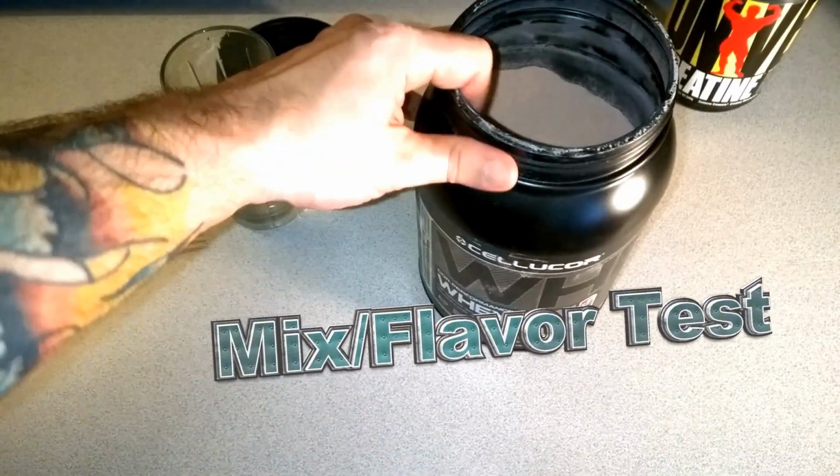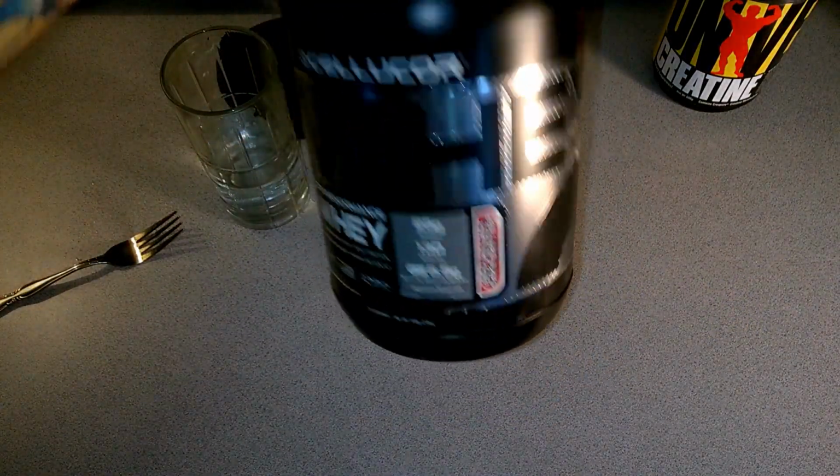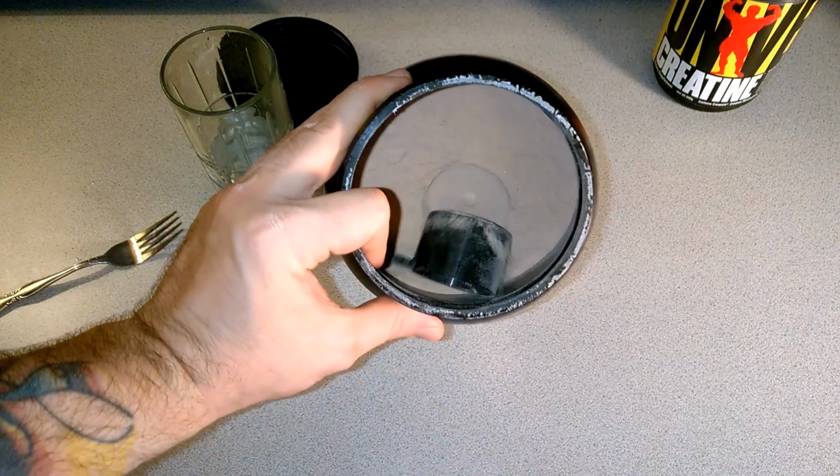All right, get our safety seal off. Man, I can smell that. It smells really good. It's a reddish color. You do get a scoop. Serving is, what, 35 grams. All right, so here we are with our Cellucor Performance Whey, red velvet cake batter. As you can see, it's red inside. Hopefully you can tell it's red.